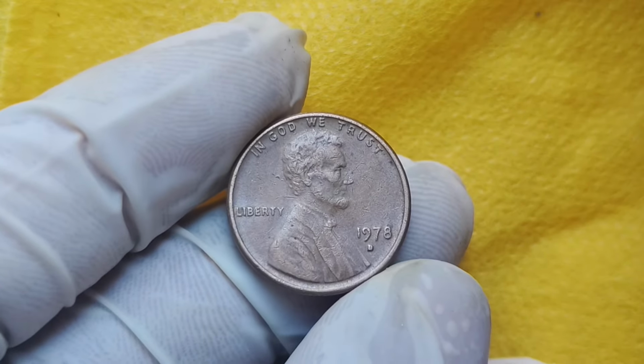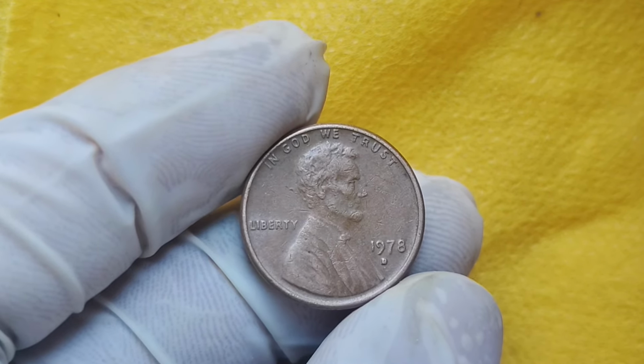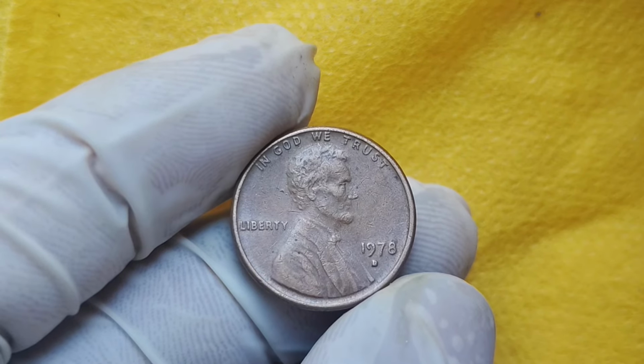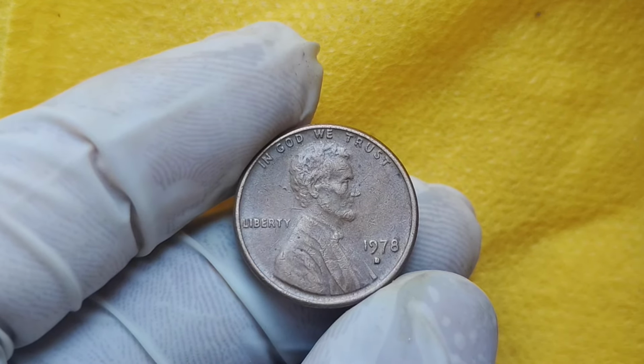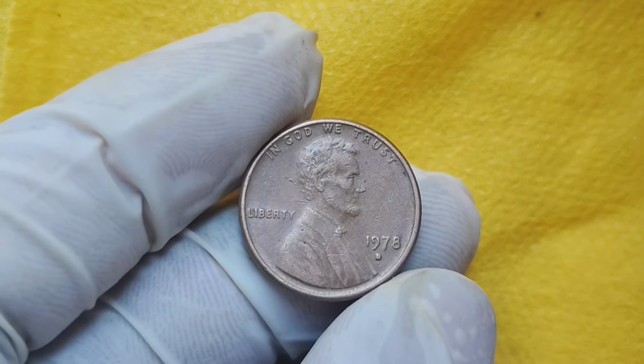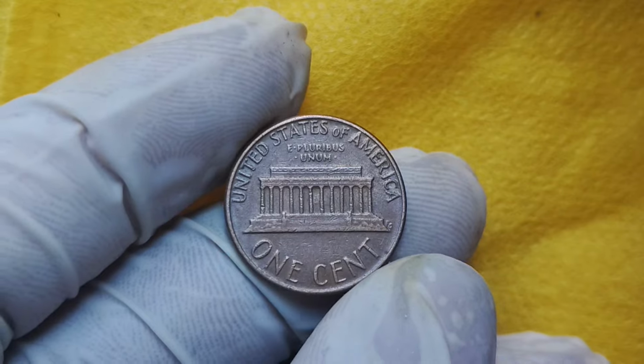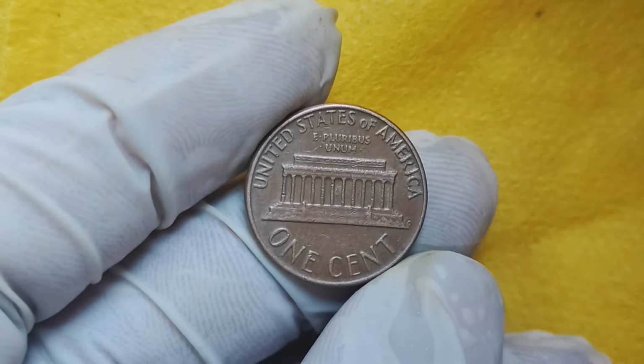All right, folks, let me ask you a question. When was the last time you actually looked at your pocket change? I mean, really looked at it? If your answer is never or I don't even carry cash anymore, you might want to rethink that strategy, because somewhere out there, there's a 1978 D Lincoln penny worth a mind-blowing $1.80 million.